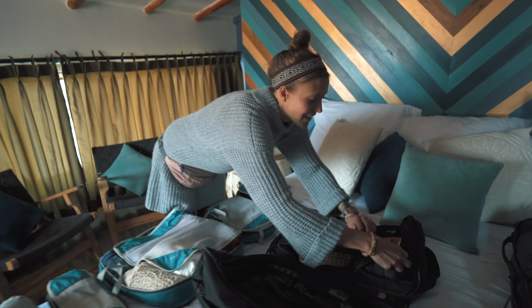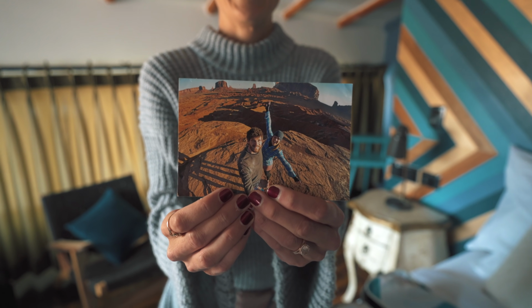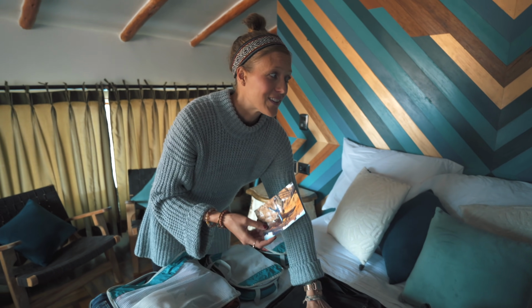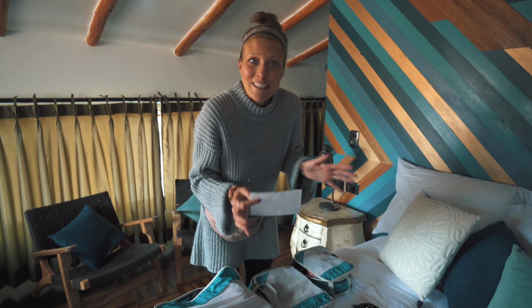Up here, I have one photo that I bring, and it's our very first photo together, actually, in Monument Valley. I don't even think we were dating yet, just barely. I think this is when we became official. But usually when we come into a hotel, I'll take the photo out and set it on the nightstand, because then it feels like home.